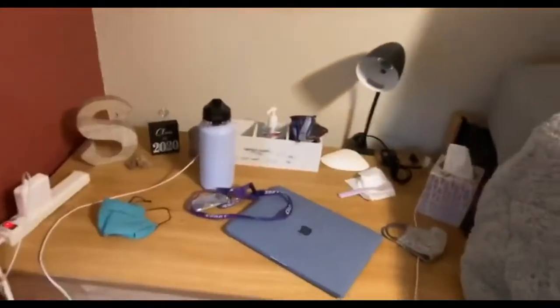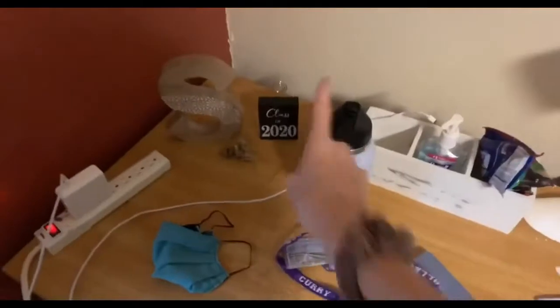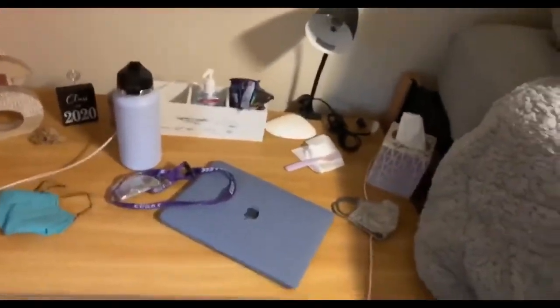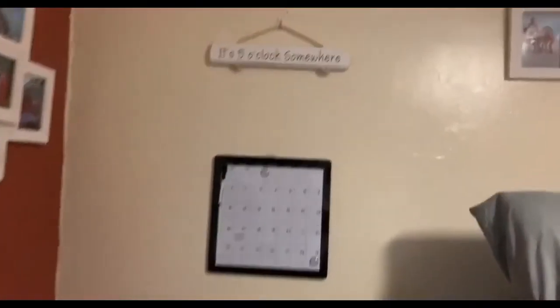Kind of messy right now. It's my trash can. It's my laptop, my hydro. See, that's my S. Shout out to Lexi again. Lexi got me that too. Little air freshener. It doesn't really work though. Some hand sanitizer, Corona, you know how it is. Fork I use on mac and cheese, all good though. This is my calendar, I haven't written on it yet. Gonna wait until I start classes tomorrow. 5 o'clock somewhere, you know how it is.